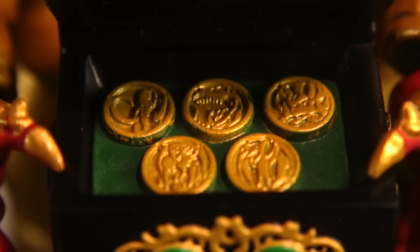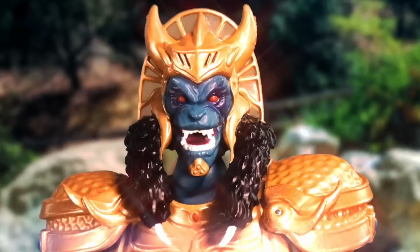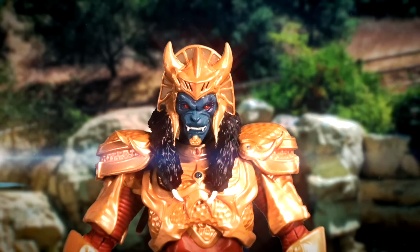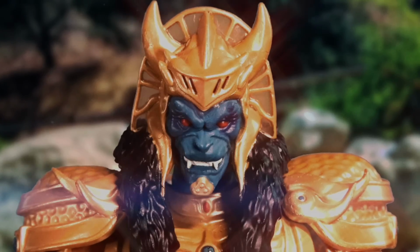Alright Goldar, you have our power coins. Now give us back our parents! You fools! Did you really think I'd return them back to you? What for? I intend to destroy the world!